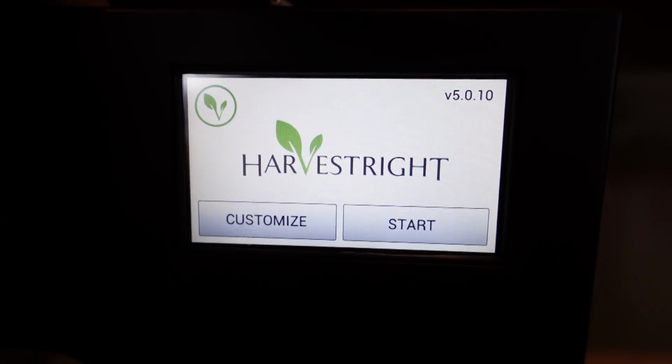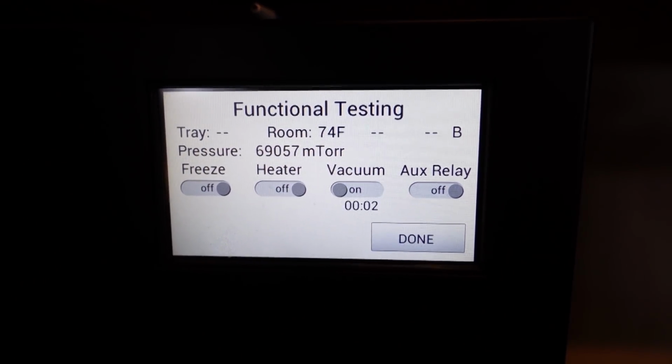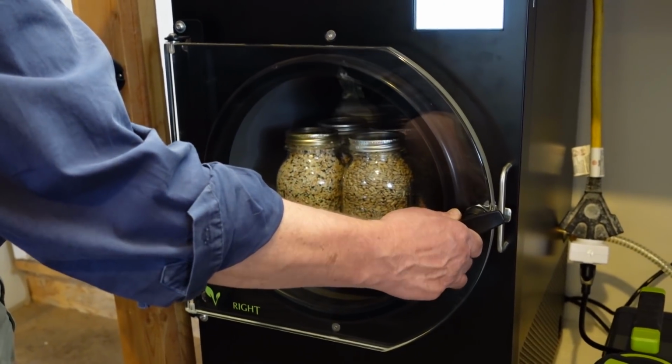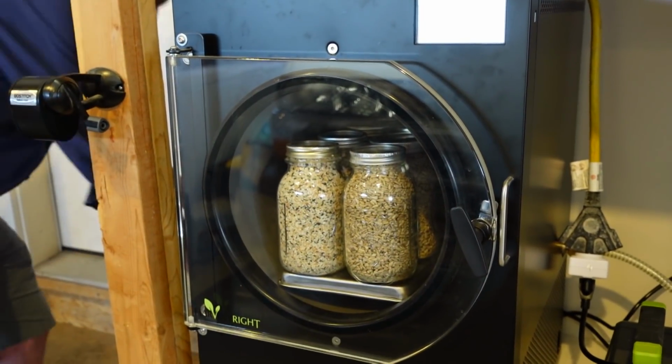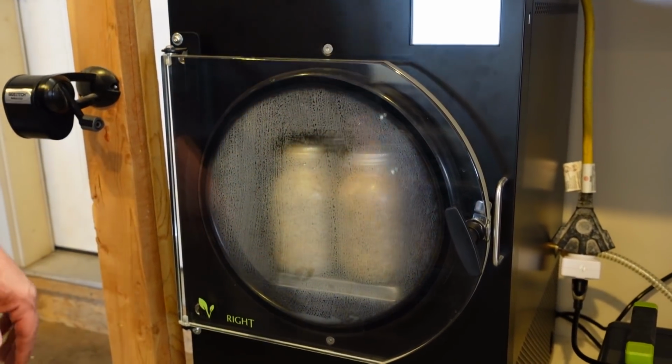You put these in there and then you push the buttons, and within just a couple minutes, everything is vacuum sealed. So you can see that it drew a good vacuum because this door will not budge. So we're going to open the valve here to release the vacuum.